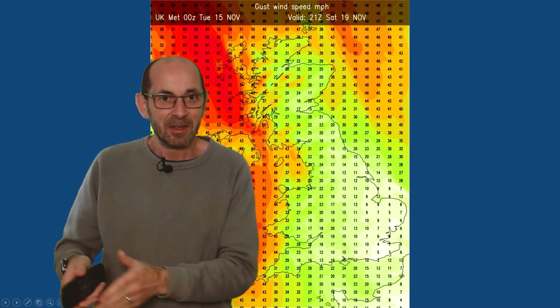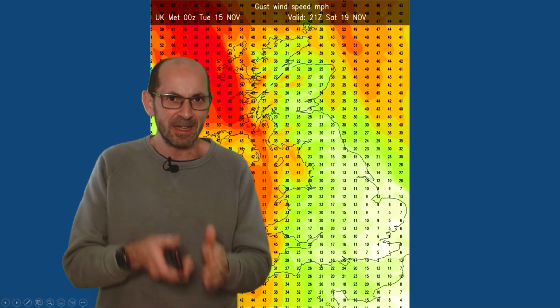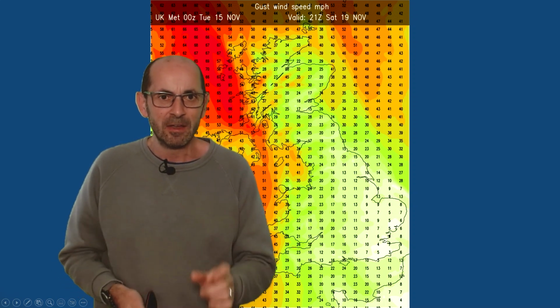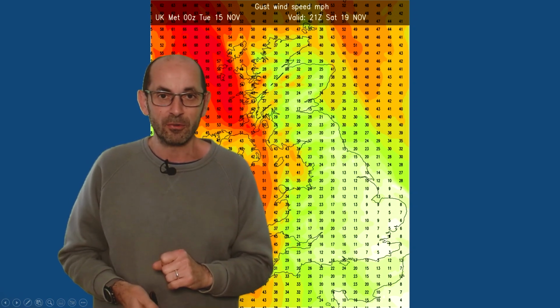It doesn't mean they'll be correct. It's always worth keeping an eye on the short range forecasts, but the gales and severe gales in particular seem to be mostly restricted to western and northern coastal counties.